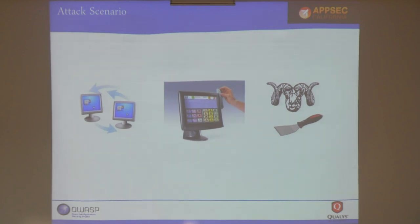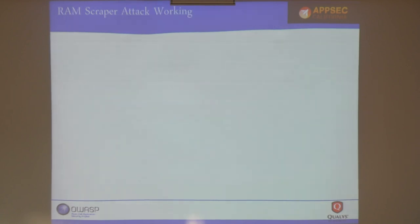What I mean by RAM scraping is that although the customer swipes his or her card, the credit card information is still in the POS process. All of us are engineers here, so we know that on any operating system, there are different processes running, and one process in at least modern operating systems cannot really access data of any other process. So although the data is in the POS process's RAM, how does the malware get data from the POS process? It uses a technique called RAM scraping, and that's what we'll take a look at in detail.